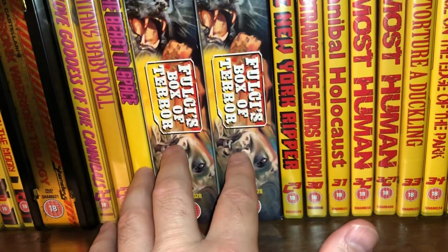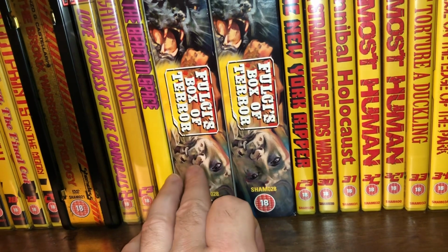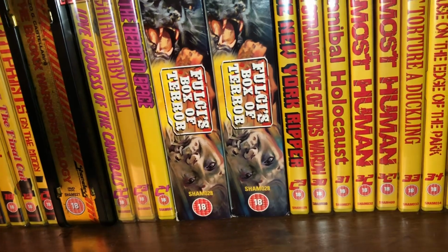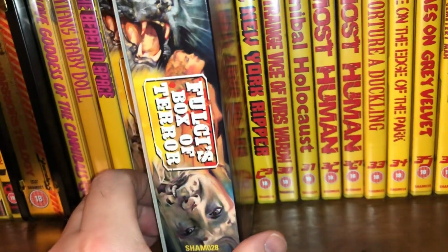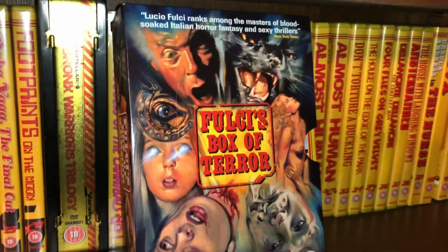Then I have a couple box sets. I think I purchased one originally, and then one came in a trade. I traded somebody a whole bunch of stuff, and they threw this one in as part of the trade. So this is called Fulci's Box of Terror, and it's a nice little box set.